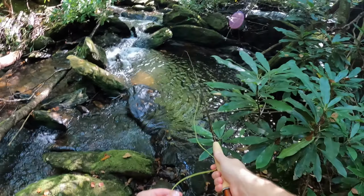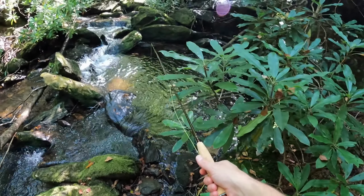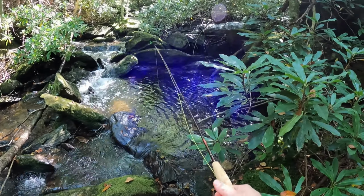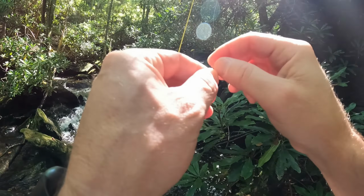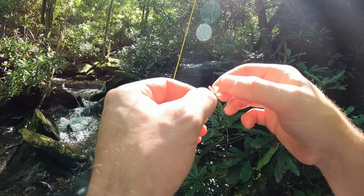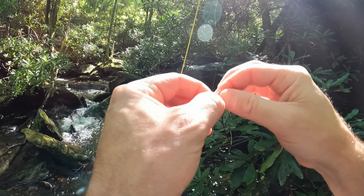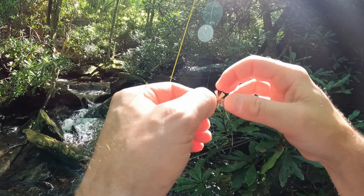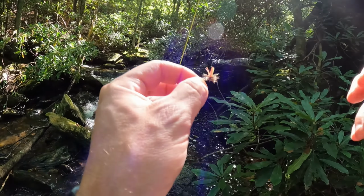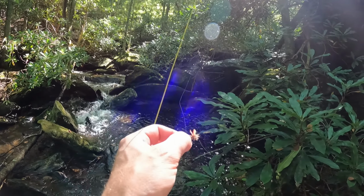Oh man. So I think that first fly might have been a little bit big for them. Had one try to take it, but it just came right off. I had a few flash at it and reject it. So I'm gonna use this little parachute Adams with this little fluorescent stuff on top, just so I can see it in this dark little pool. See if we can get somebody to bite again.